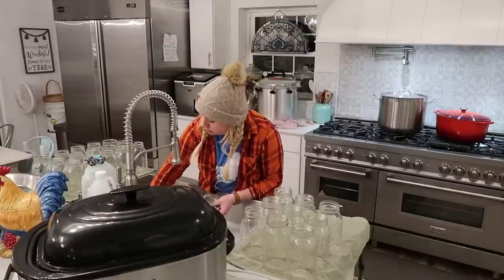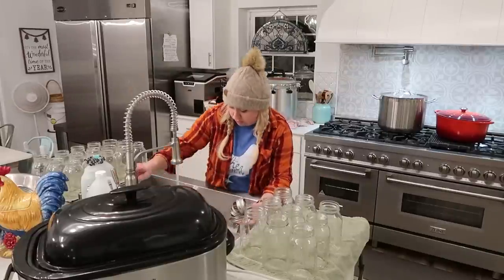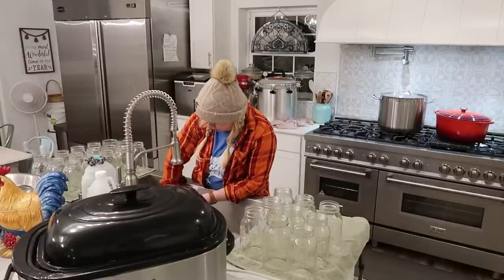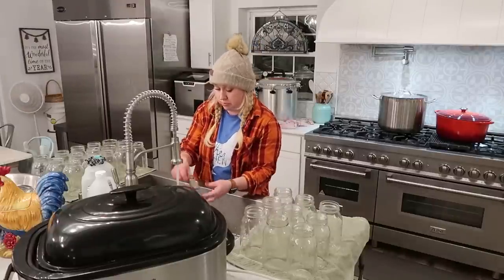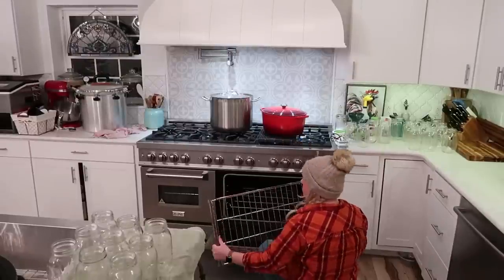I was working on getting my rack out of the oven, which I learned how to do. I had one of my sons figure that out on Thanksgiving for us, and so I did it myself, yay. But I was working, since I had my roaster ovens with my bone broth, on getting my jars in my oven and making sure that they would fit.